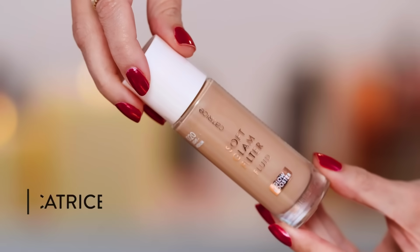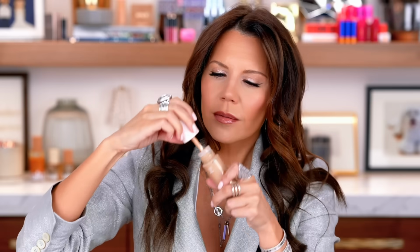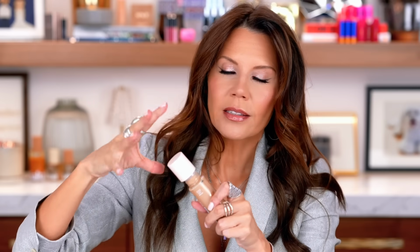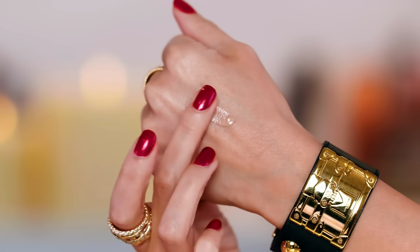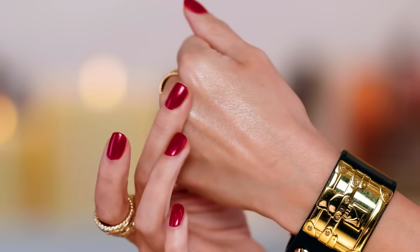This is a glow booster. We have all seen these. We know what these are. Put it underneath your foundation to amplify a glow. This one I like better than the Charlotte Tilbury. It doesn't have a scent to it. It clearly is unscented, so if you're sensitive, that's gonna be a plus. It doesn't smell like anything. It's so dialed down to what it needs to do. It's just going to amplify the glow.